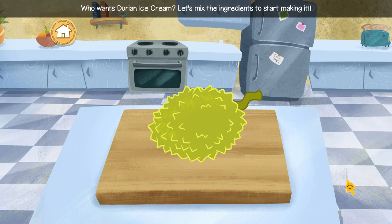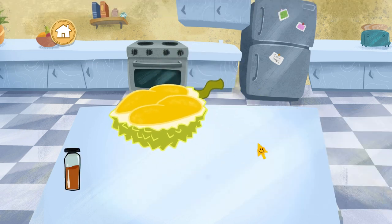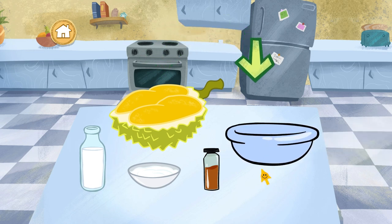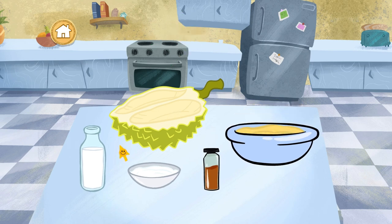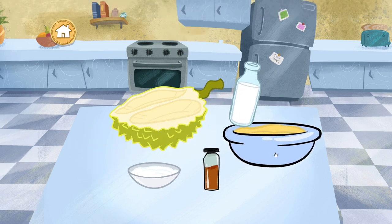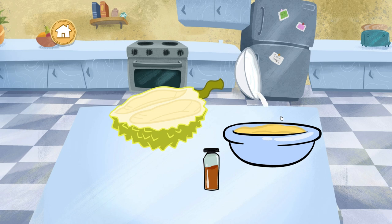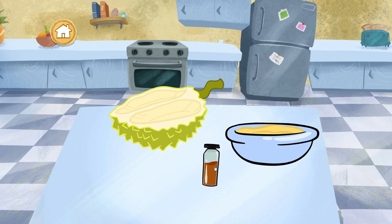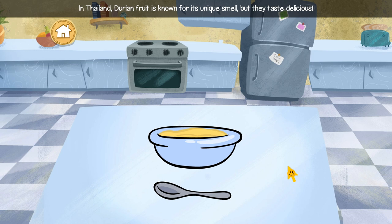Who wants durian ice cream? Let's mix the ingredients to start making it. Durian fruit. Milk. Sugar. Vanilla. In Thailand, durian fruit is known for its unique smell, but they taste delicious.